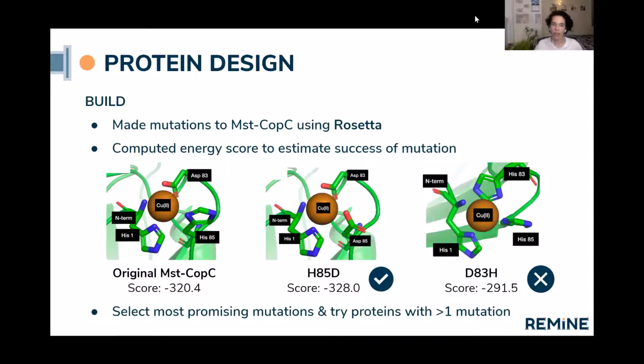Once we had decided on potentially useful mutations, we needed to implement and test them. We made the mutations to our protein using the protein modeling software Rosetta. Rosetta also allows us to compute an energy score for each mutant, so we can determine which of our possible mutations are the most promising.